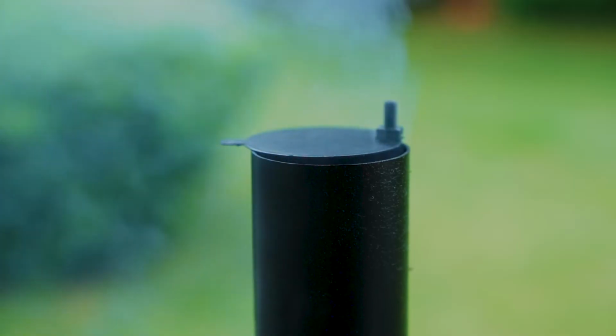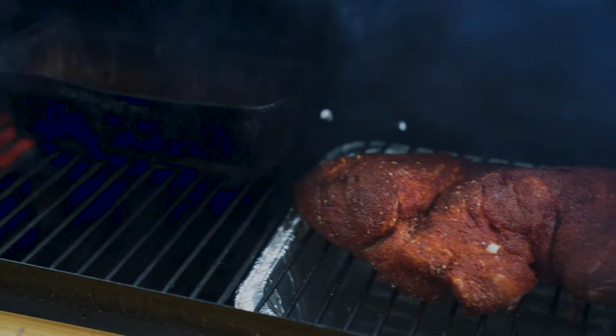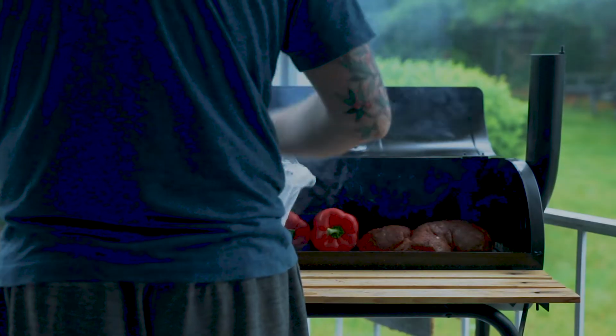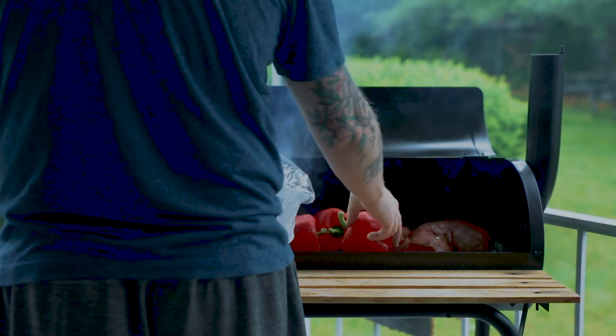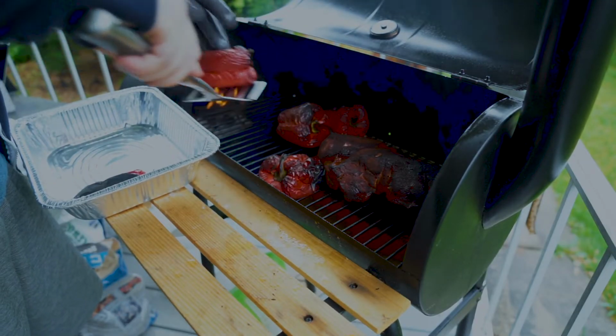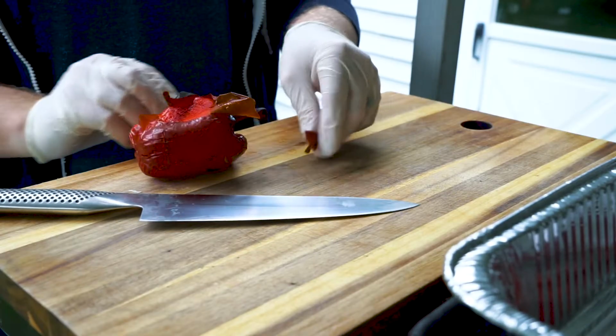The next morning was Father's Day, and so I fired up the smoker to get it heated up for some pulled pork. I'm not going to cover how I made the pork exactly because you can check out my video about pulled pork sandwiches by clicking the link in the top right corner. I added some red peppers to the smoker to begin making some homemade hot sauce. I smoked those for about 2 hours, and then I removed their skins, stems, and seeds.